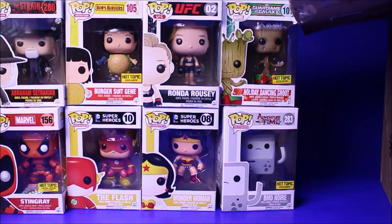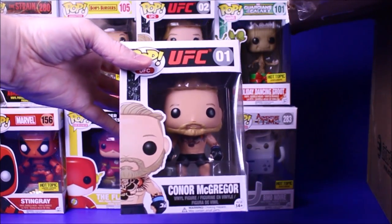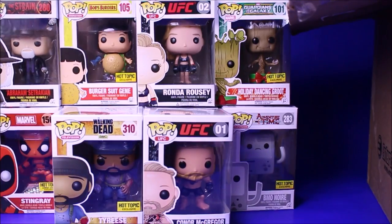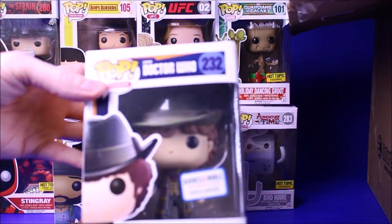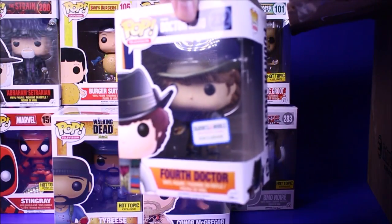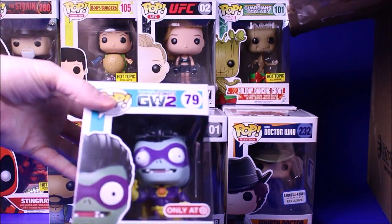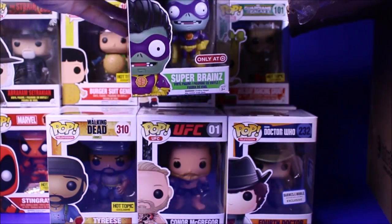Alright, let's see what else we got in here. We got Conor McGregor from the UFC. That's cool. We got the Hot Topic exclusive Tyrese. I think I have that one already. I got the Fourth Doctor with the candy in his hand from Doctor Who. He's really cool. He's one I bought as soon as he came out, so I have that one already. But I can easily get $10, $12 out of him. And then this is the one I really want. The Super Brains from Plants vs. Zombies, the Target exclusive. I think that's the best one here.